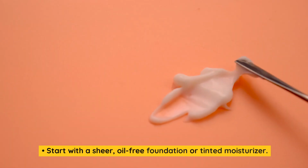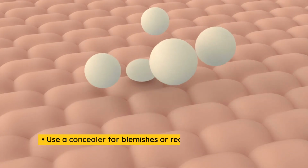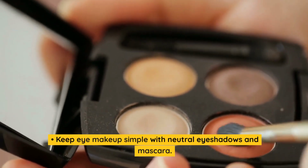Start with a sheer, oil-free foundation or tinted moisturizer. Use a concealer for blemishes or redness, but embrace your natural freckles and youthful glow. Keep eye makeup simple with neutral eyeshadows and mascara.